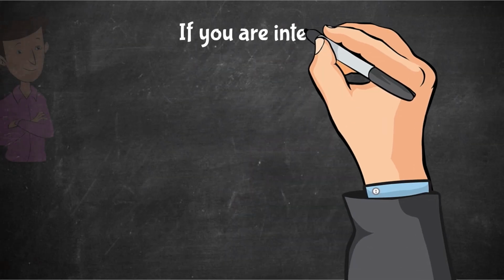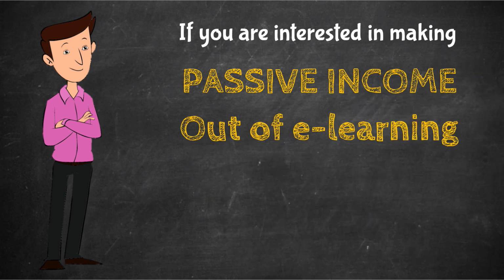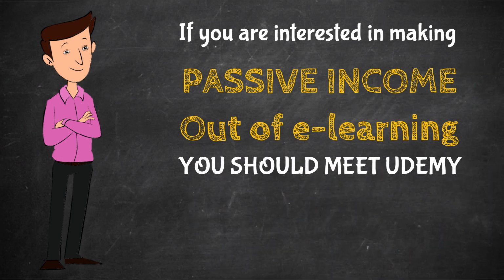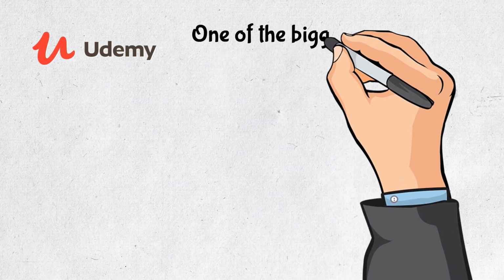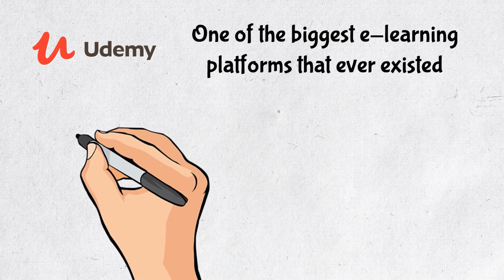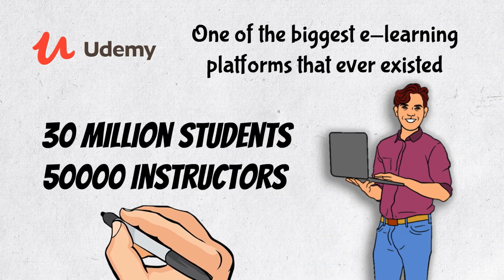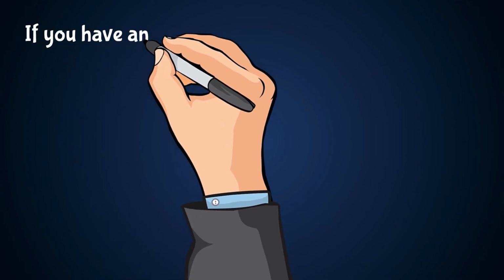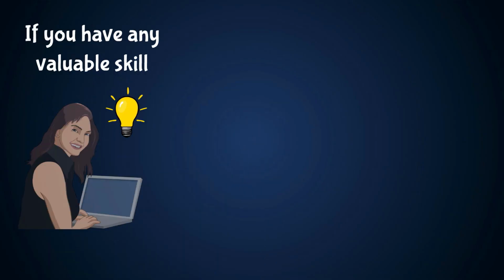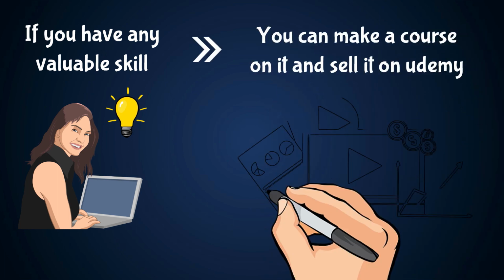And if you're interested in making passive income out of e-learning, and I'm not sure why you wouldn't be, you should meet Udemy. Udemy is one of the biggest e-learning platforms that ever existed, with more than 30 million students and 50,000 instructors teaching courses in more than 60 languages. So if you have any valuable skill, and I am pretty sure you do, you can make a course on it and sell it on Udemy.